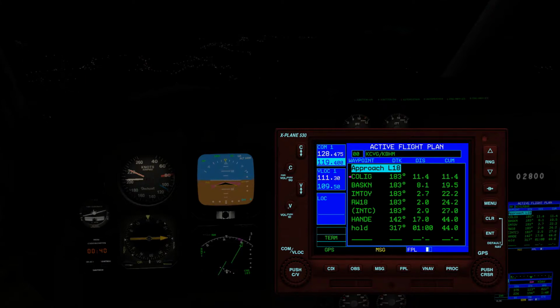It's at a 183 bearing. Of course. That's 183. We're intercepting Colleague. Runway's 183 degrees. We are just about perfect right now. Colleague is 20 miles out from the runway. Colleague, we want to be at 3,500 feet. What are we at now?